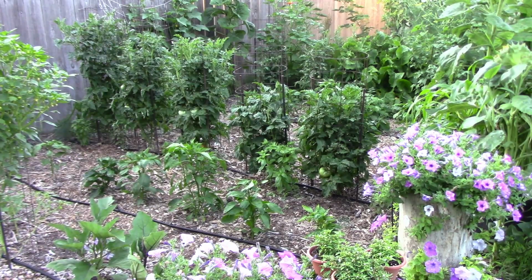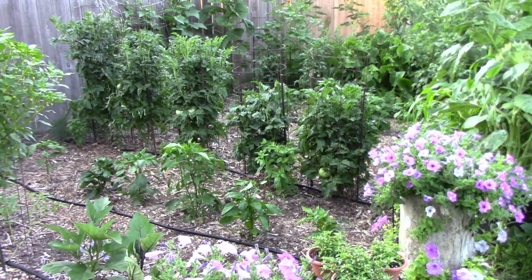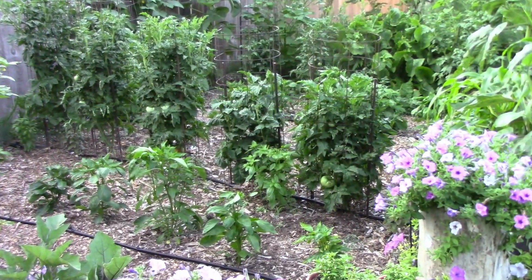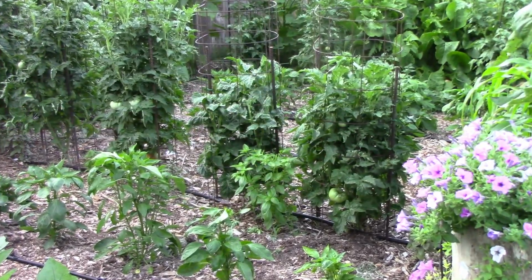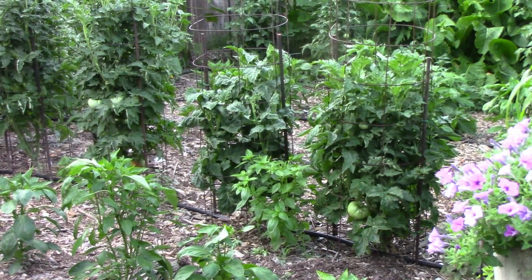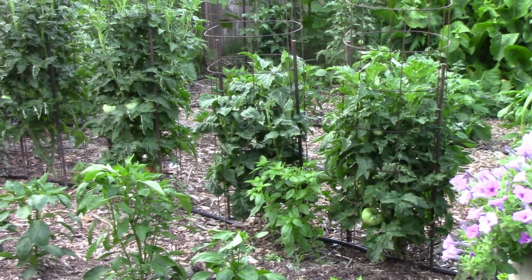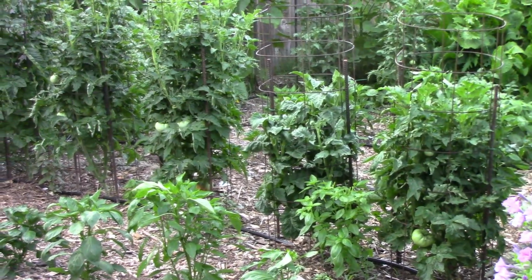I've grown mostly indeterminate tomatoes for quite a few years because that's where that great heirloom taste was at. But last year I tried several dwarf tomatoes from the Dwarf Tomato Project, and I was really impressed by what I saw. This year I'm growing even more varieties, and I'm going to show you 6 different ones today, and I'll show you exactly how they're doing here in the early part of July.